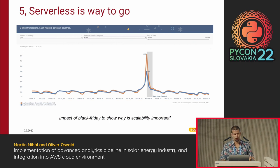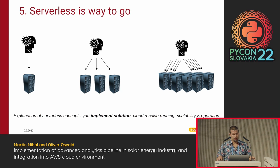So we really don't want to do it, and that's why the serverless approach exists. And how does it work, for those who haven't heard about it? You design and implement a solution, for example those Dockerized data science jobs. In testing first, you are running it only on one server, somewhere in AWS and so on.